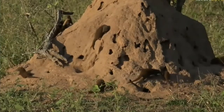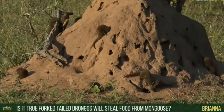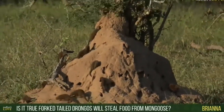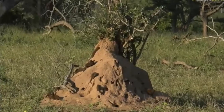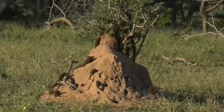Rihanna, yes, it is true that fork-tailed drongos will steal food from mongooses. Typically, they actually have a relatively mutual beneficial relationship. The drongo is alert and his eyes a bit higher than the mongoose, and the drongo gets the scraps left behind. Now, the recorded relationship between drongo and meerkats is actually where it happens more often.